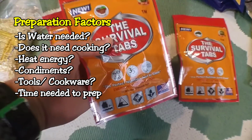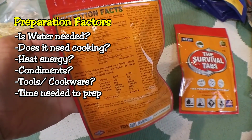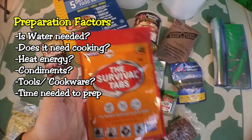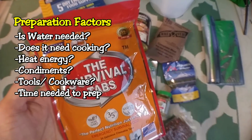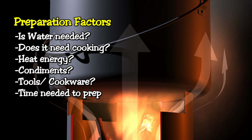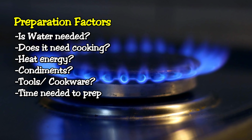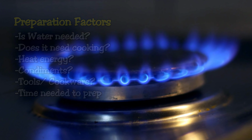So if water is required, you would lose a point. If some sort of condiments are required to make it palatable, you would also lose a point. If you need those BTUs or heat energy in order to cook it, you would lose a point. If you require tools to do it or fuel, you would lose a point. And of course, the time needed in order to prepare the food is something to consider as well. So rice, if you don't have a way to heat up water, is going to take hours to get to a point where it's palatable.